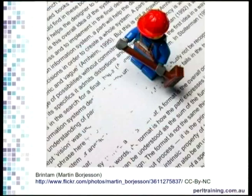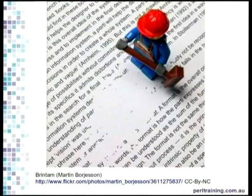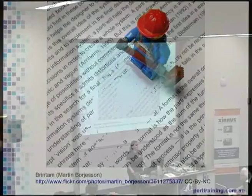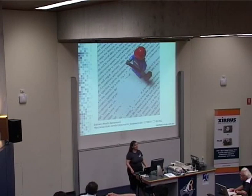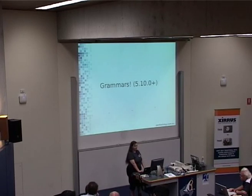Now, what if you want something that's a little bit more awesome than just a regular expression? I mean, there's a lot of things we shouldn't be doing with regular expressions. And then there are some things that we want to be doing with regular expressions that maybe we shouldn't be doing anyway. Perhaps we want to write a grammar. Well, Perl 5.10 made grammars much, much easier just by including them in the language. Perl grammars for everyone.